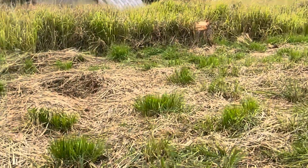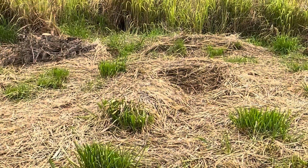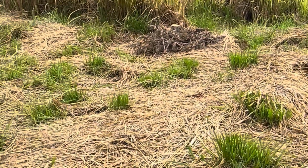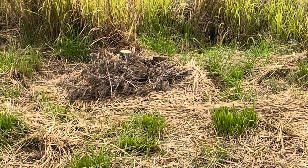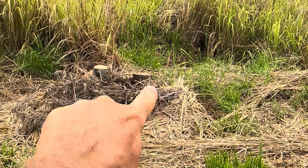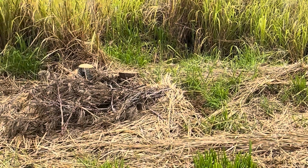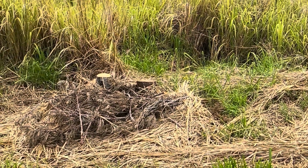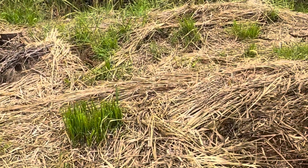In this section, you kind of see this progression too. Like this section was just cleared of grass, and then we come in, and what we do first now is put in these circles where we have stumps of wood, put the grass down, put some branches on top of that to kind of hold everything in place for right now. And we just let that sit until we're ready to plant into it.